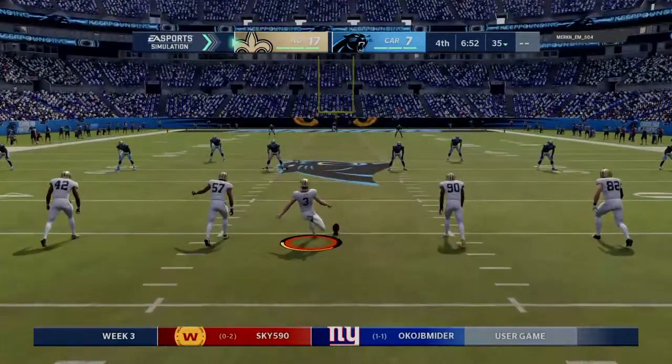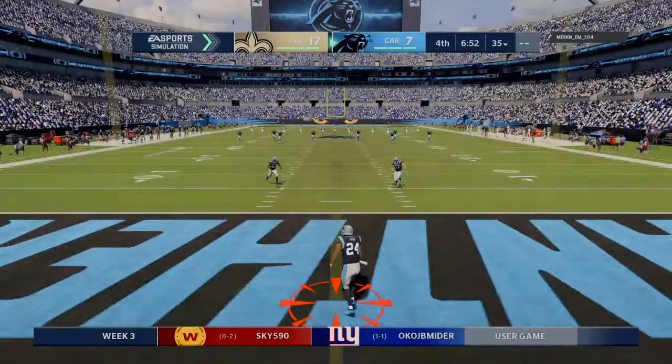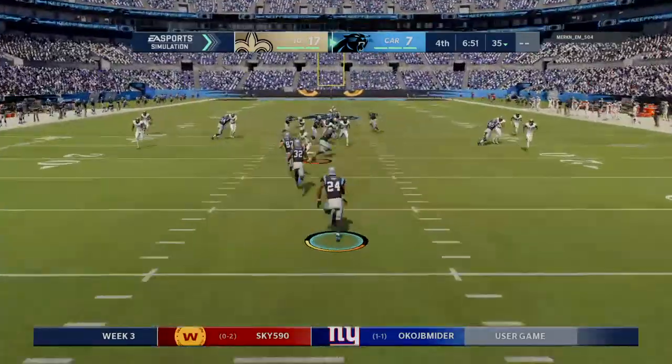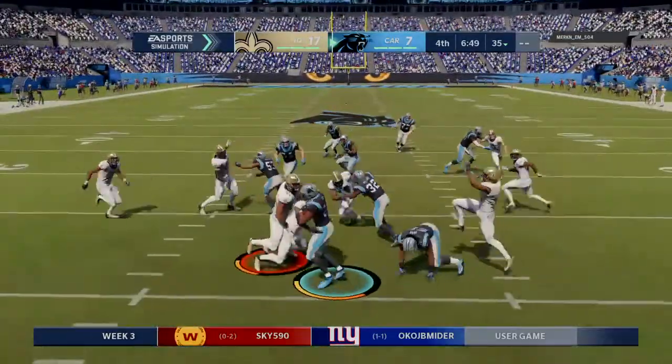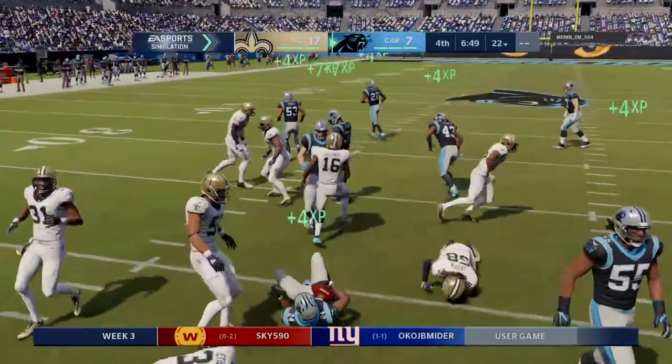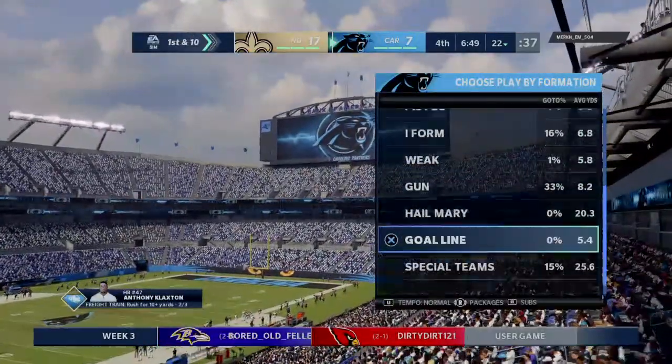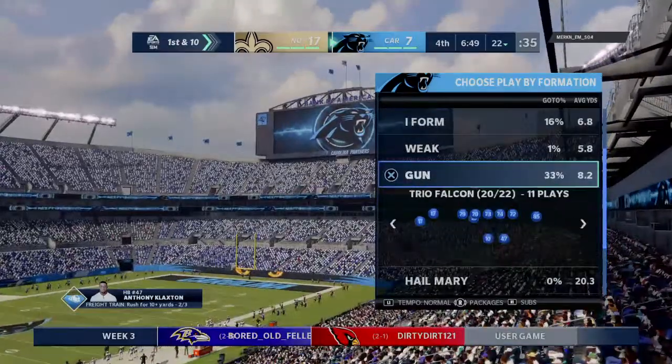So now when we hear the chants of MVP, MVP, they're definitely aimed at him because he has been the only guy who's put points on the board in this game. Kickers are always either the hero or the goat. So far, he's definitely the hero. Take over 1st and 10 at their own 22-yard line.